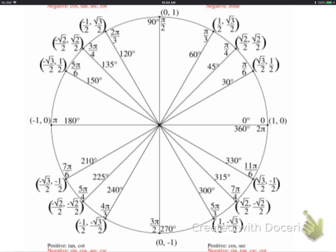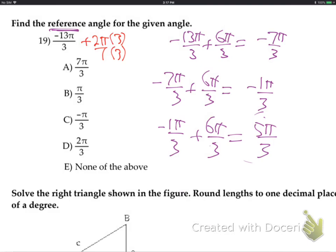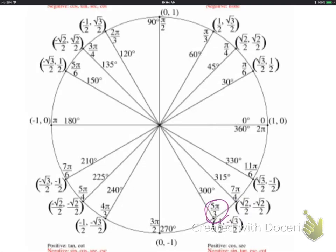You have that unit circle diagram, right? You'll have that on something as you do the thing. So let's find that. Where is it? There it is. So where's 5 pi over 3? 300 degrees. Oh, it's right here. 5 pi over 3? Yeah. So it's right here, 5 pi over 3.